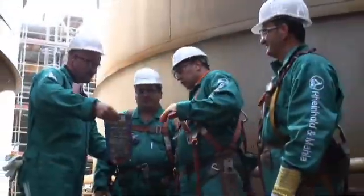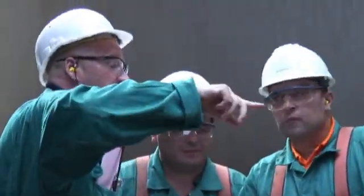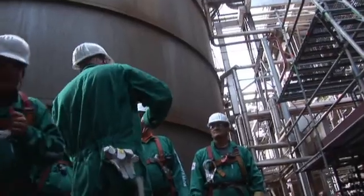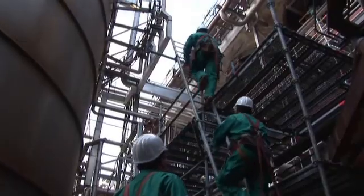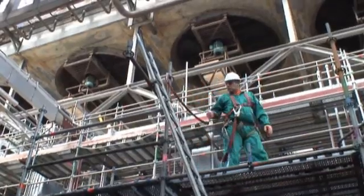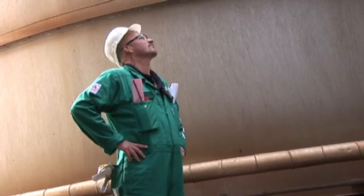Before you begin, there's always some job site instruction. The supervisor, a foreman or crew leader, will discuss what has to be done and how it is to be done. Next, the job site is effectively secured. Incidentally, foremen may be supervising more than one crew at a time.